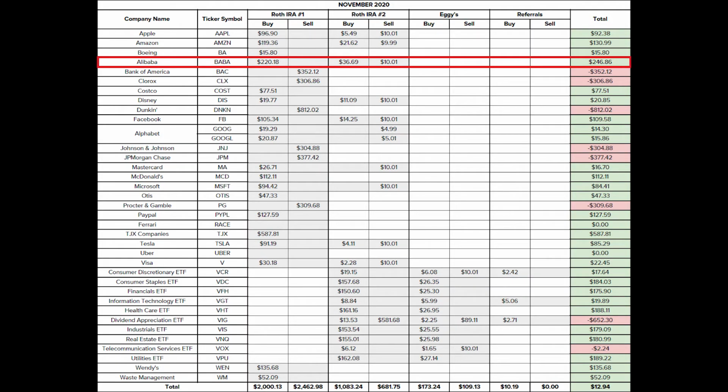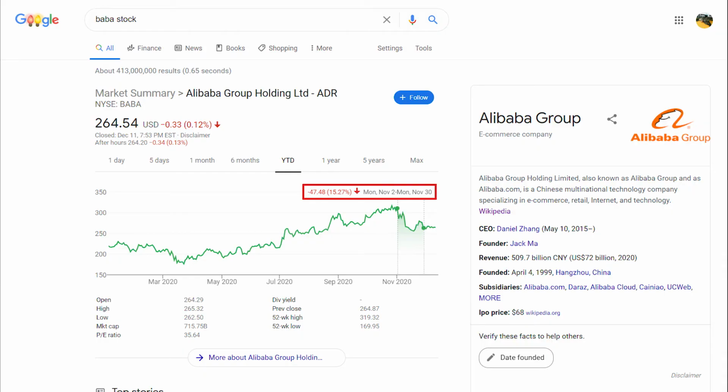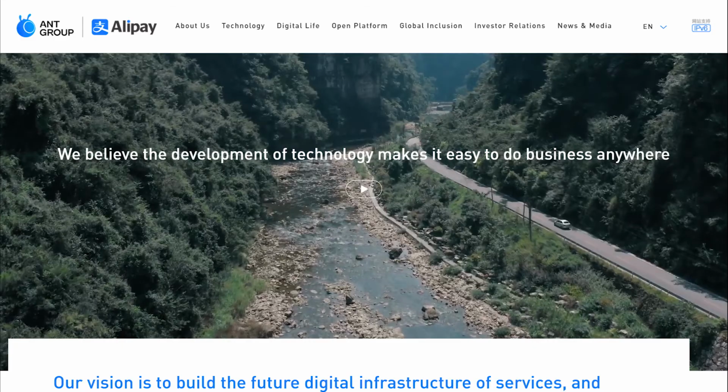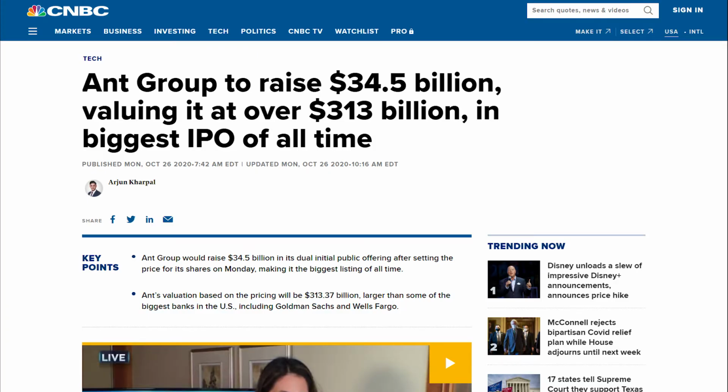But on the flip side, let's talk about Alibaba, because it has had a very rough November. Alibaba, the Chinese e-commerce giant, crashed 15.27% in November, and this is despite them reporting revenue growth of 30%. The big reason for that stock correction has to do with what happened with Ant Group, which is Alibaba's financial subsidiary. If you look at this news article, Ant Group was said to have the biggest IPO of all time, with a dual listing on the Shanghai and Hong Kong Stock Exchange, and was going to be valued at over $313 billion, which makes it larger even than Bank of America and Wells Fargo.